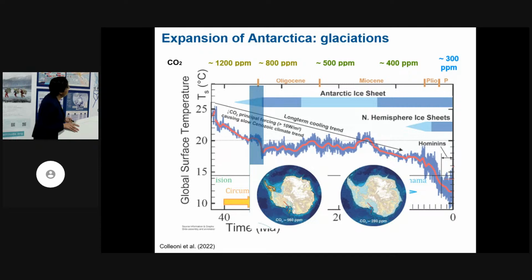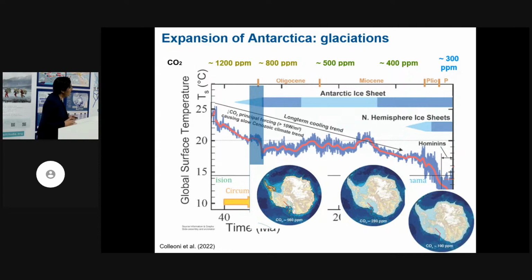And then when CO2 dropped below about 500 ppm, all of West Antarctica became completely glaciated. And then during our much more modern setting of the climate, the Antarctic ice sheet expands even further on the continental margin around Antarctica. So glaciations have always been very extensive in Antarctica.